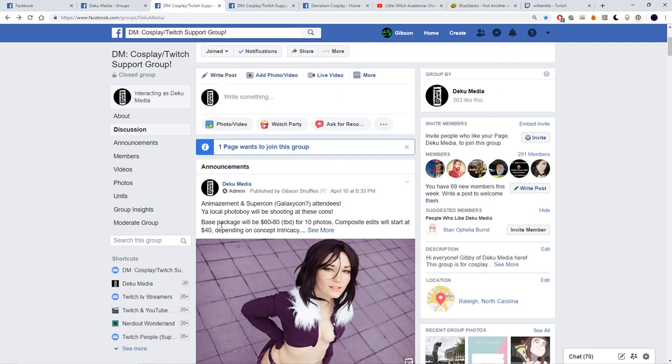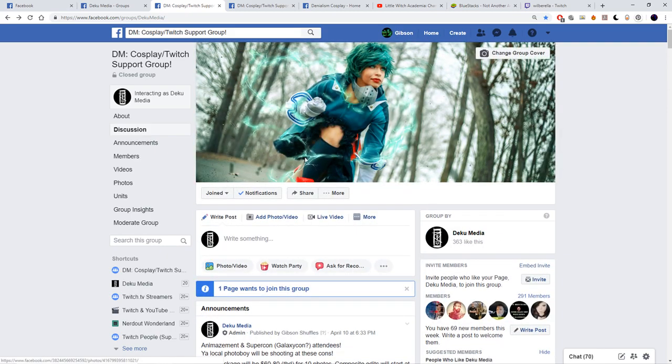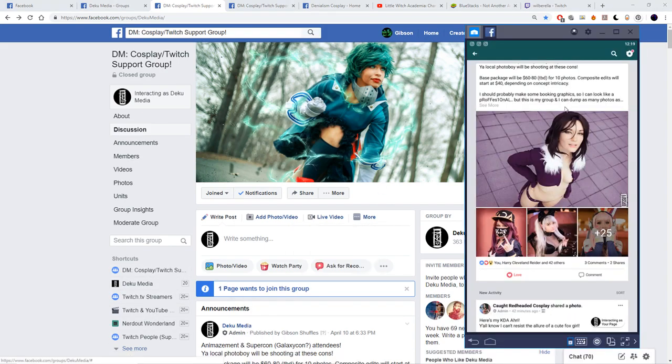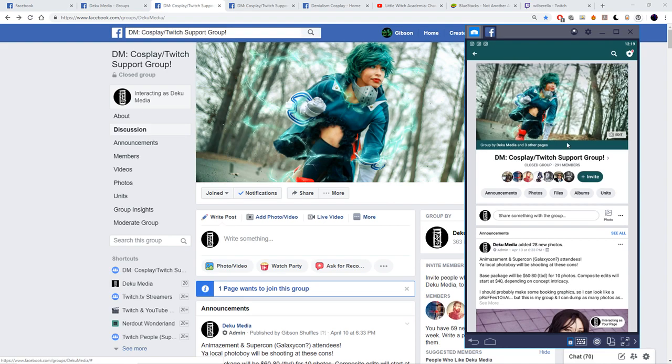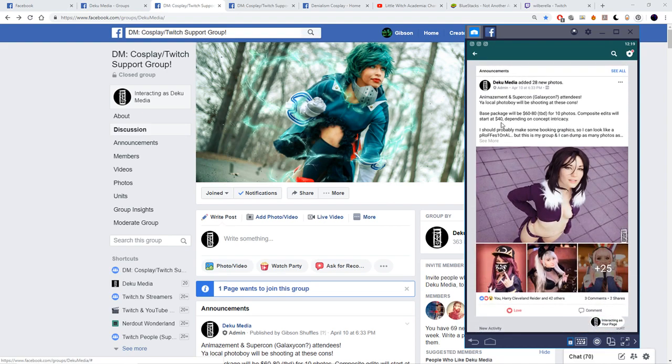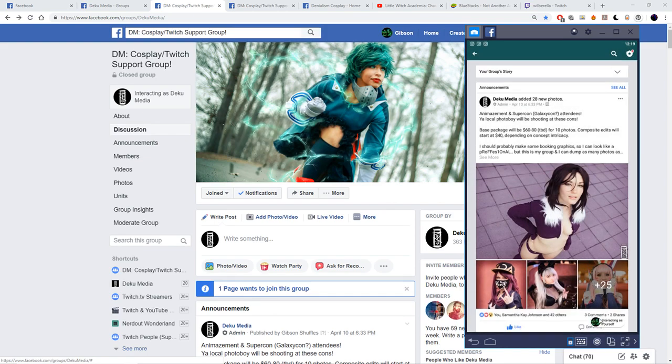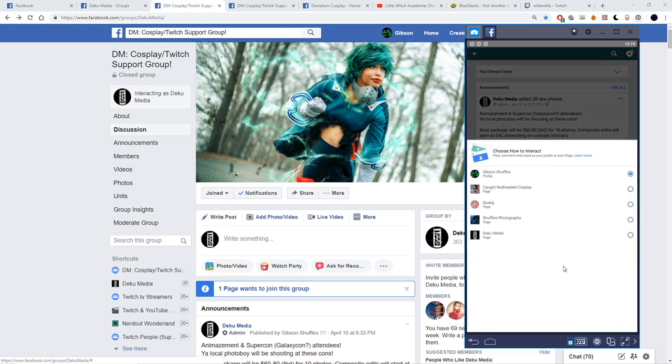So another thing is, whenever you're on mobile, it's going to look a little bit different. So I'll pull up my app that lets me interact on Facebook that way. Instead of it being over here at the top left, you'll see it's going to be down here at the bottom right, and you're going to be interacting as your personal page in the first place, and then you click on that, and then you can join as these different pages that you manage.